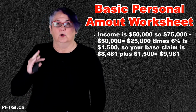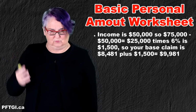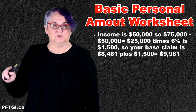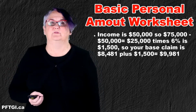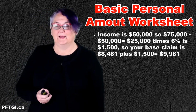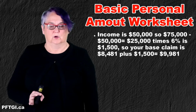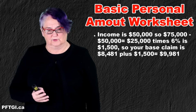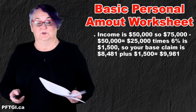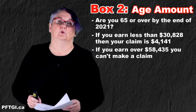On the worksheet, we calculate the difference between your income and the $75,000. So basically, let's say your income is $50,000. So we take $75,000, the maximum, minus your income of $50,000, which means we have a $25,000 adjustment to make. We multiply that by 6%, and that amount is $1,500. So now your base claim that you can put in box 1 is $8,481 plus this $1,500 for a total of $9,981. So isn't that simple?